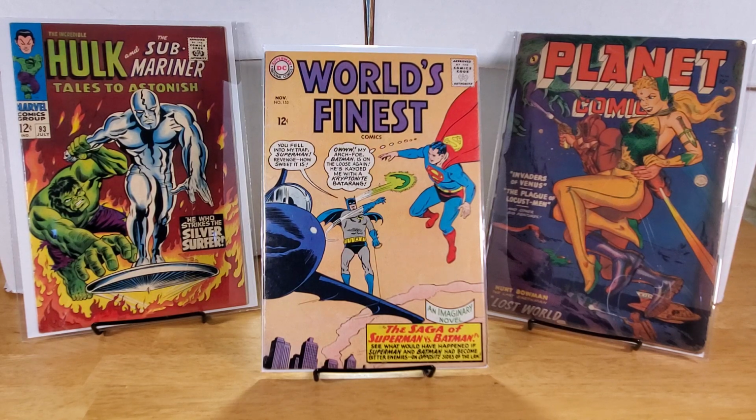Just quirky DC Silver Age. Flip through it, I just am in stitches every time. It's hysterical. I had to grab it. I've got a copy that's in better shape. And this was $12. It's probably mid-grade. It's probably like a 5.